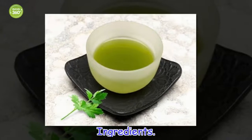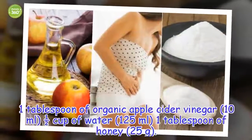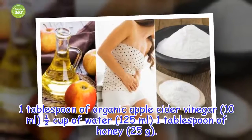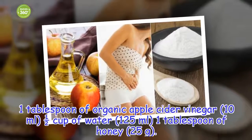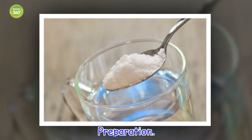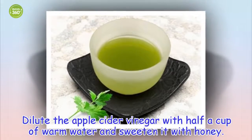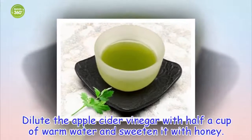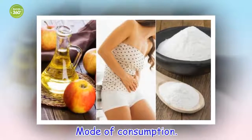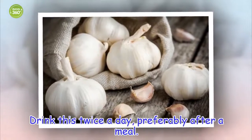Ingredients: 1 tablespoon of organic apple cider vinegar, 10 milliliters, 1/2 cup of water, 125 milliliters, 1 tablespoon of honey, 25 grams. Preparation: dilute the apple cider vinegar with 1/2 cup of warm water and sweeten it with honey. Mode of consumption: drink this twice a day, preferably after a meal.